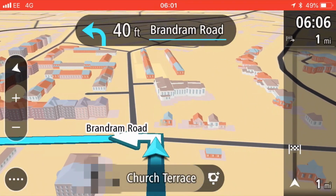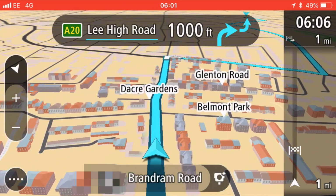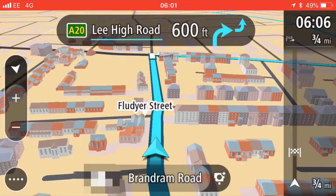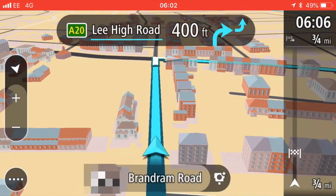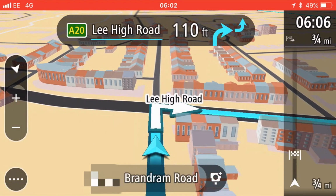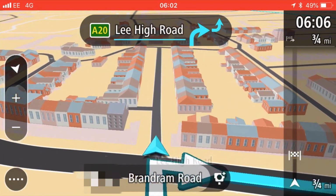Alright, so that's pretty much it, and just to give you a rough idea of the layout of what you're going to see, on the top in the middle where it says Lee High Road, it says 900 foot, that's basically 900 foot to your next turn off. On the bottom it's telling you the speed limit and the road that you're on. On the right hand side it's telling you the time in which you will reach your destination, so it's 6:02 in the morning there, and I shall reach the destination at 6:06. The total journey left is 3/4 of a mile, and usually along that line there it will tell you if there's any petrol stations en route or speed cameras, and a few buttons just to the far left are just to take you back to the main menu. Alright, that is it.